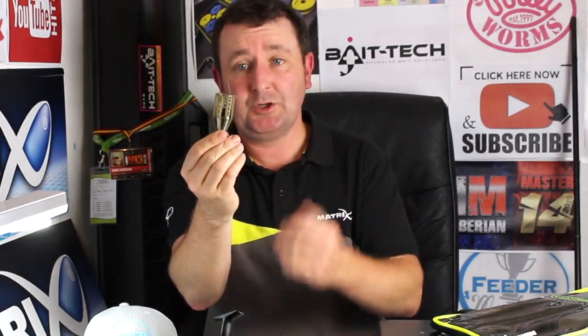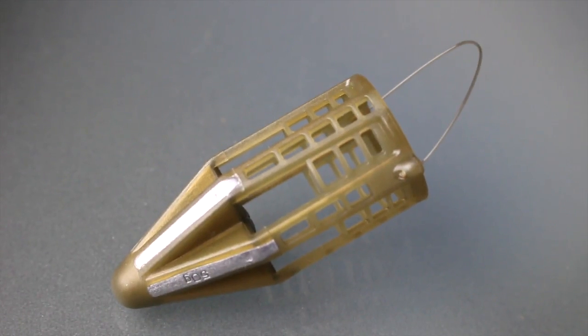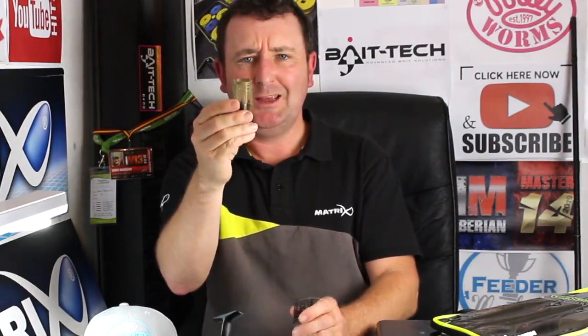that I've been using quite a lot, and I'm certainly going to be using it on some venues, on matches that I've got coming up over the next few weeks. Now these are a little bit better for that. Obviously the design is superb for cutting into the wind and giving you that extra bit of range. And because they are plastic and not wire, there's obviously a lot more surface contact there for the groundbait to help encourage it to stay in the feeder in those circumstances.